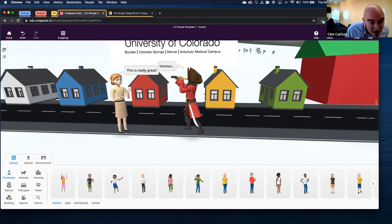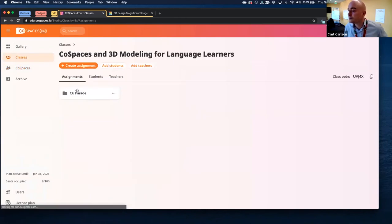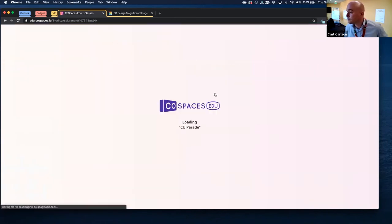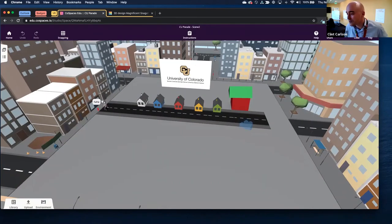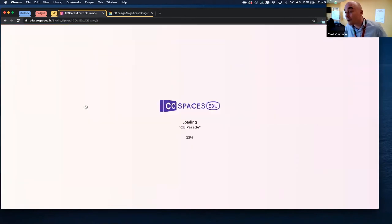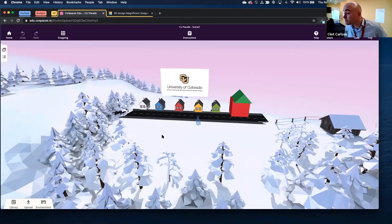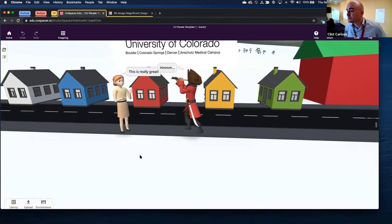Let me check my agenda: animation, dialogue, reactions. Great, so that's a good start. Everybody cruising? Let's take a look at what everyone's up to. Excellent. So we've got one character over here thinking, ha ha. And I can jump into anybody's projects and see how they're doing. All right, back to my space.